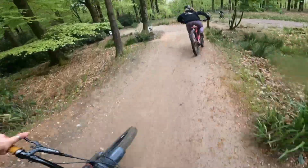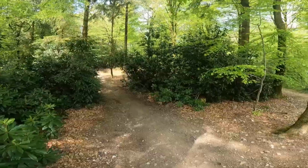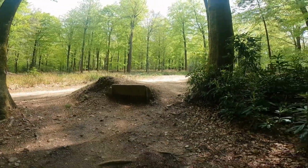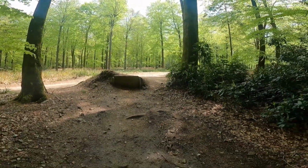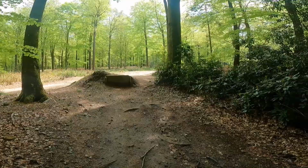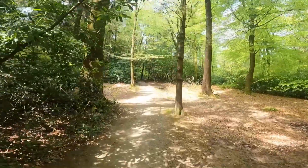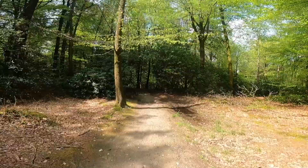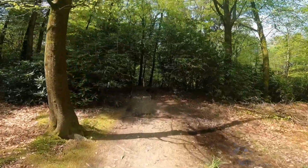We're going to turn left towards Feeding to the Lions off the first little step down, which will, of course, being a Route 1 race, be rollable and avoidable. Into probably one of the most significant areas in terms of maintaining speed and gaining time.